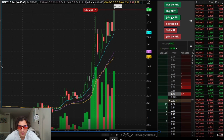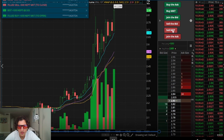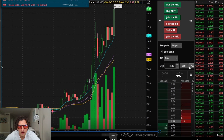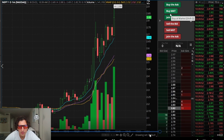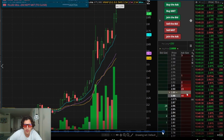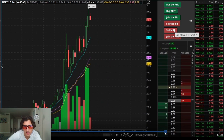I want to see it getting eaten up. Once I start seeing 284 gets eaten up, I'm going to add. There we go. Taking another 2 cents there. Now sellers are coming in. Okay. This does go a little bit farther, and I do kind of scalp that range.